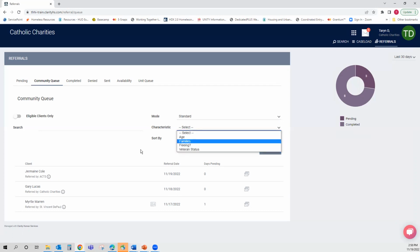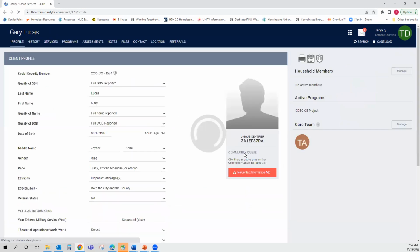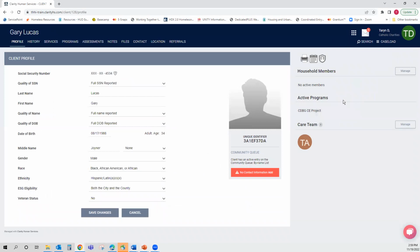The characteristics. With that being said, remember, I'm working for Catholic Charities. I'm the rapid rehousing manager, and I'm looking to fill vacancies in my rapid rehousing project. So I would only look to my Catholic Charities people, and I'd click on Gary because he was referred. The assessment was completed by Catholic Charities. Once you click on their name, to the right, you'd be able to see which projects they're actively enrolled with.